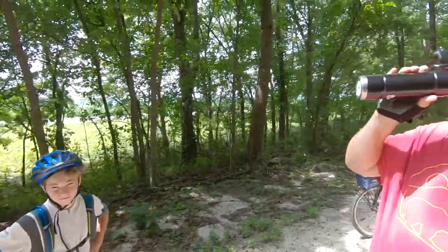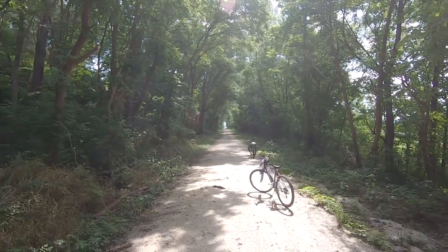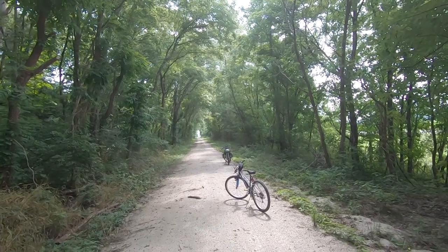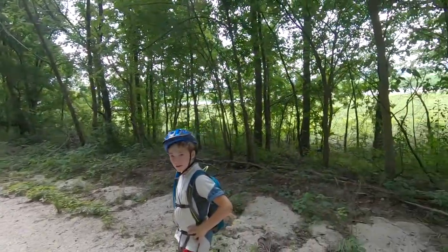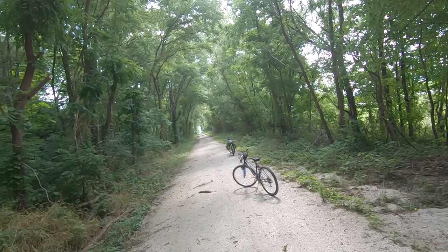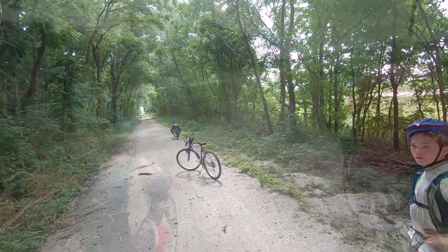So we're taking a quick break. Looks like we get some more shade for a while. We don't know how long that's gonna last, but we've got probably 7 miles to Tebbetts. Sounds about right. So that's gonna be our lunch stop, and that'll be just over halfway to Portland.